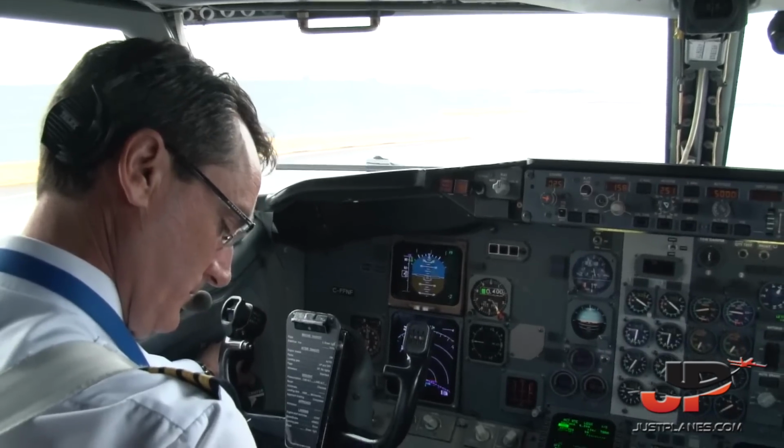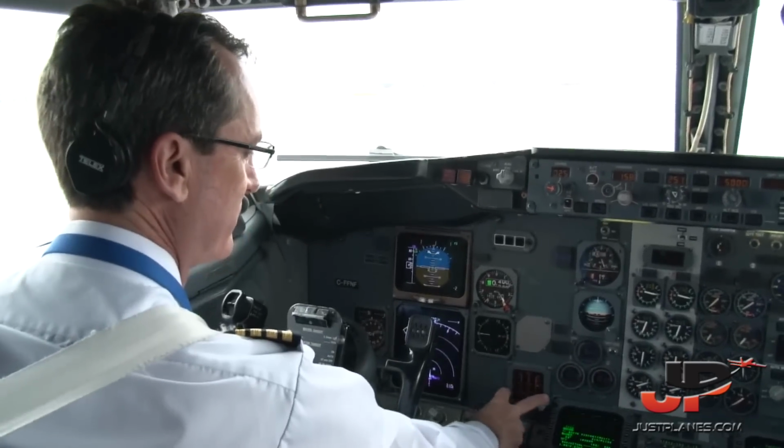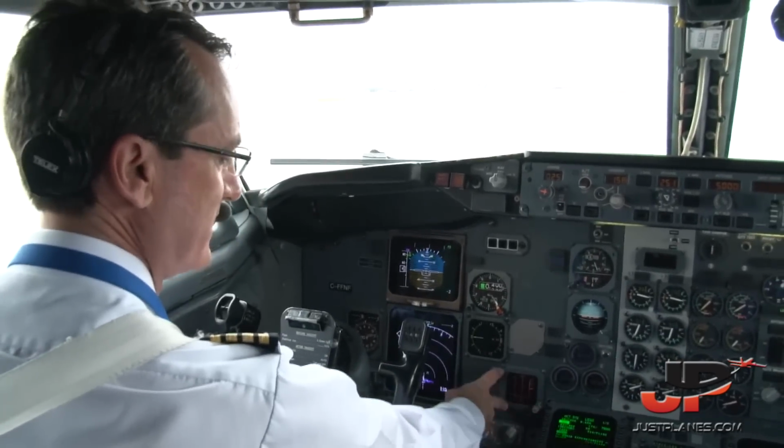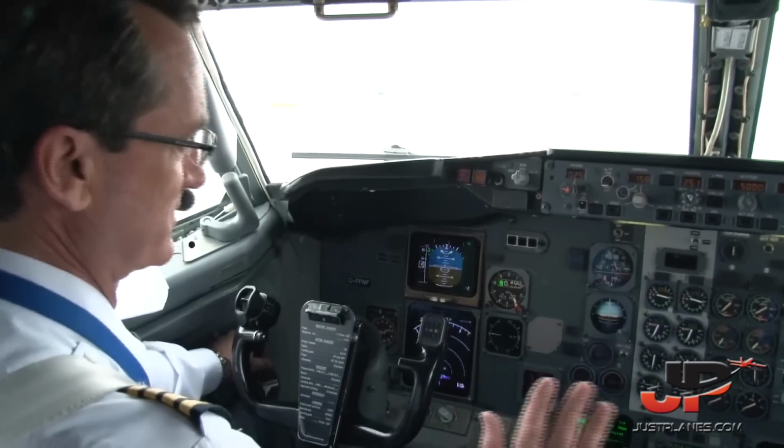Alright, we're about to do the before takeoff checklist. You may have not seen this before. The 727 had this. KLM put this in, and it's a flight control monitoring system, which is a great idea.